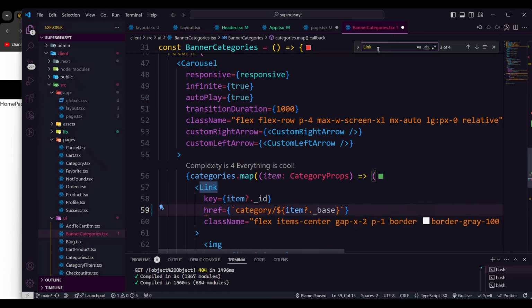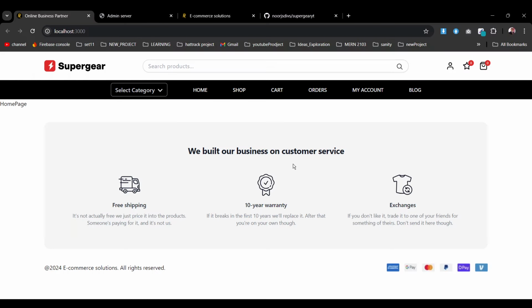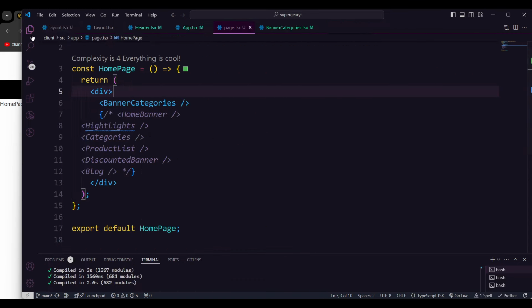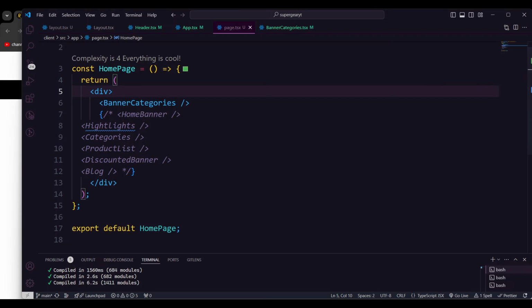Okay, so how many links do we have? Yeah, only one link. Okay, hit save. Let's see if it's working or not. After saving, we also need to save in the page, otherwise it will not work. Just give it a little bit of time because it needs to compile for the first time. You see, it's working, but not the way it should work. The properties are there, but it's not matching somehow.